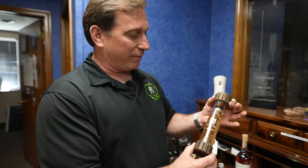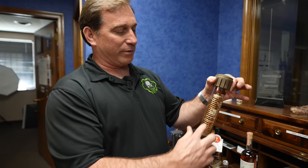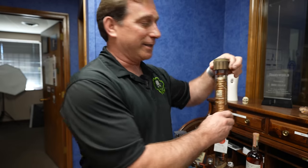This is a collection of knickknacks I've gathered over the years, and I'm in the demolition field. So I found this very unique fuse. See, it's a liquid fuse. I thought it was really cool looking, so I ended up with four of them. I have one here that I display, and when someone asks me about it, I tell them.